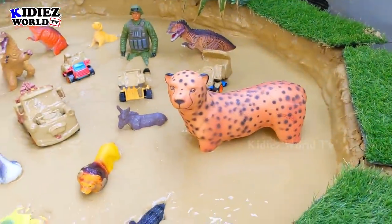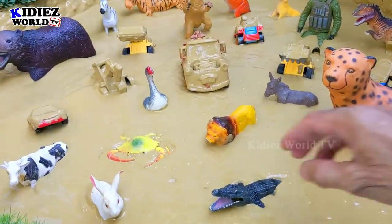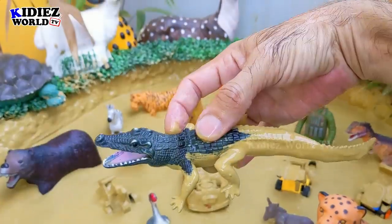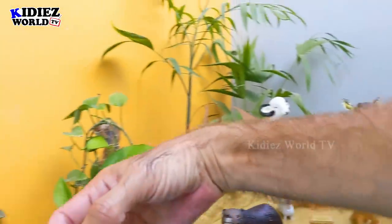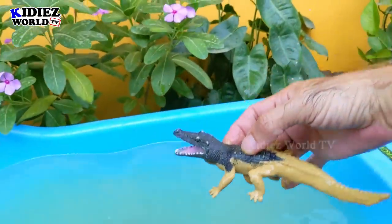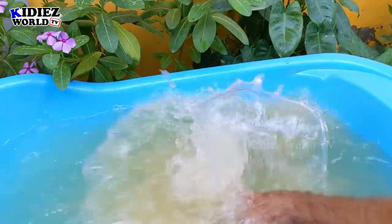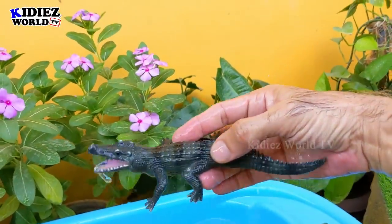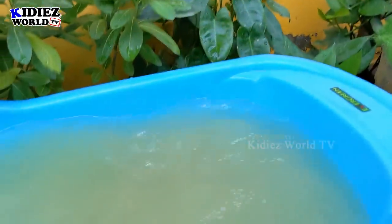Who's the next one? And the next we have is alligator. Like I told you, we have some monster animal. Let's watch him, this monster. Alligator is basically a wild animal with a very big mouth. He has very sharp teeth. Alligator. Here we go.